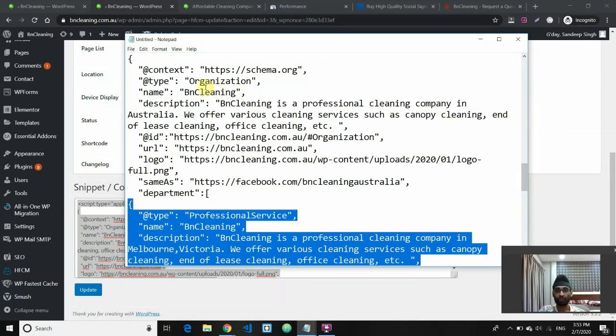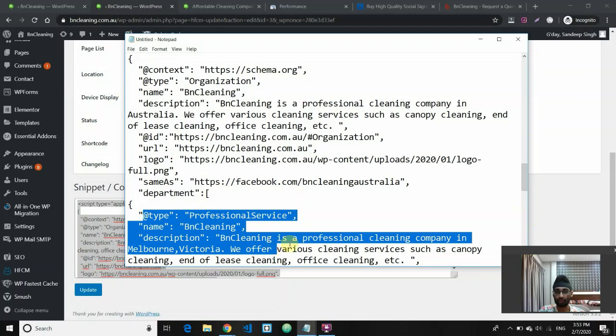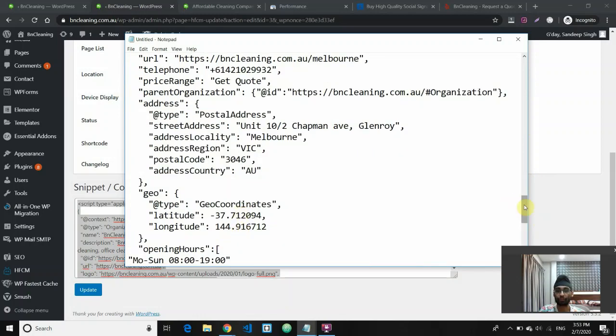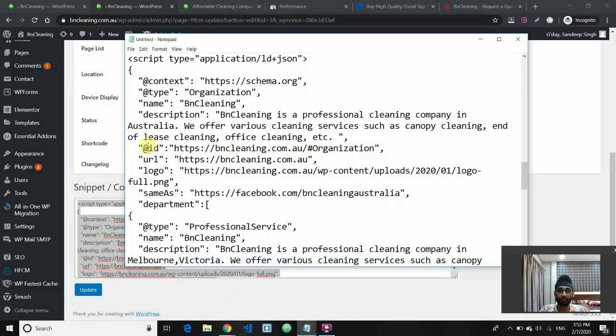So this means that the organization schema has a department. First is the Melbourne locations. Let's say if we want to optimize for Brisbane, I'll have to paste the Brisbane schemas here, right? So it's all that simple. We connect them together using the ID property here, as you can see.